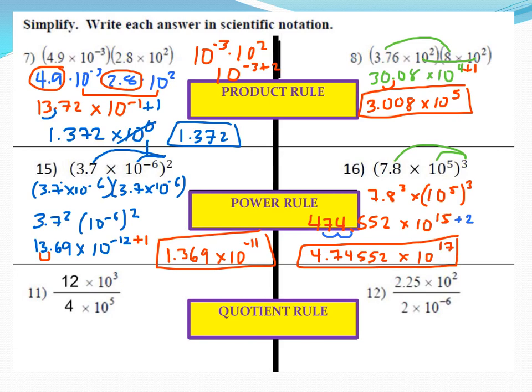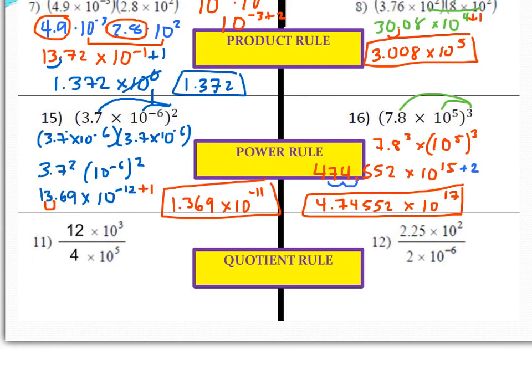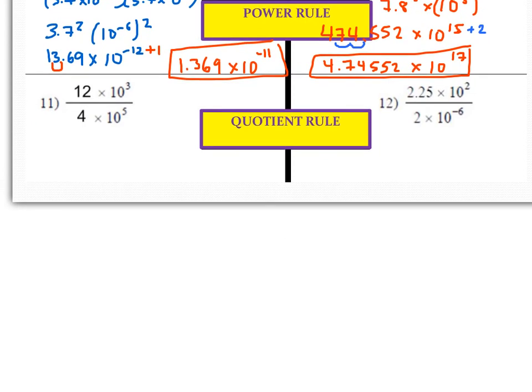Okay, now last one here, folks. Hopefully you're grinding through. Let's kind of move this up a little bit. All right, let's look at the quotient rule. So again, I'm taking 12 times 10 to the 3rd divided by 4 times 10 to the 5th. So how do I do this? Well, let's think back to what we talked about with the quotient rule. Let's treat numbers like numbers. So let's evaluate what the heck is 12 divided by 4. Okay, that's 3. Then let's take powers of 10. 10 to the 3rd divided by 10 to the 5th.